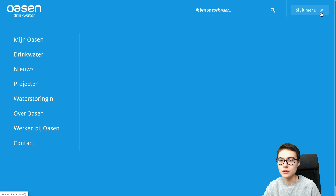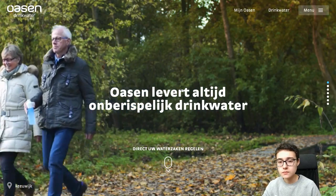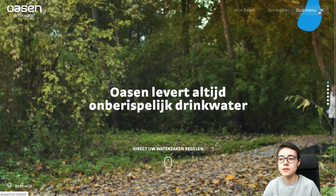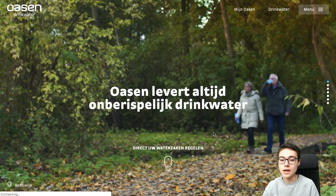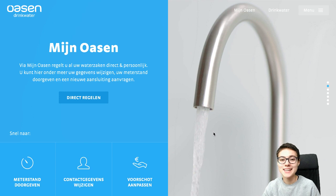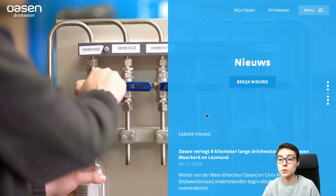So you saw this effect? It's something about water for sure, because we saw this dripping effect. The loading animation was this water dripping effect. We also got the sort of animation that reminds you of water here in the menu. And as we scroll down, yes, it's something about water for sure. Probably some service that provides drinkable water.